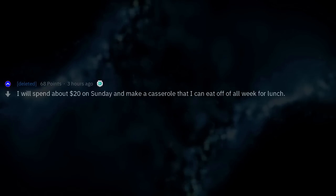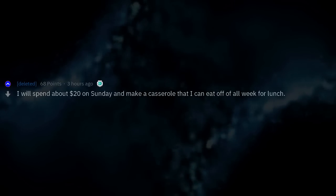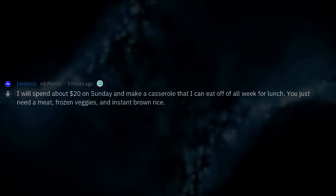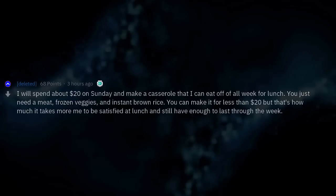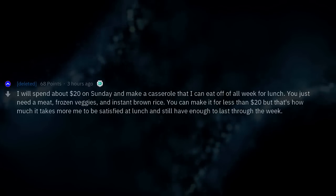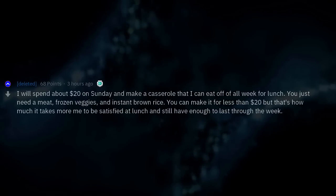I will spend about $20 on Sunday and make a casserole that I can eat off of all week for lunch. You just need a meat, frozen veggies, and instant brown rice. You can make it for less than $20, but that's how much it takes for me to be satisfied at lunch and still have enough to last through the week.